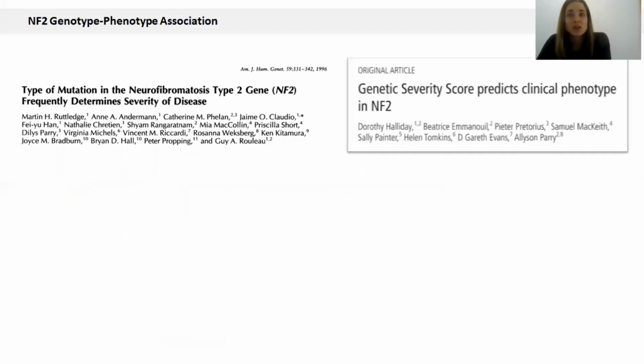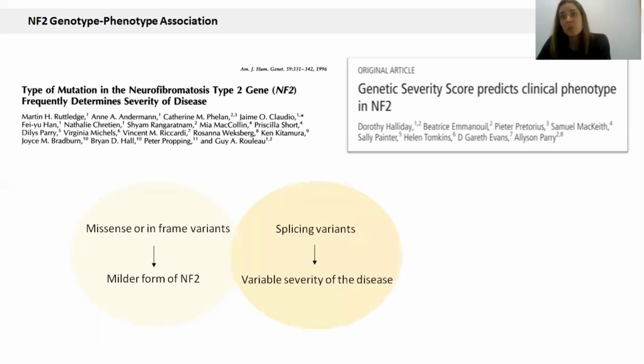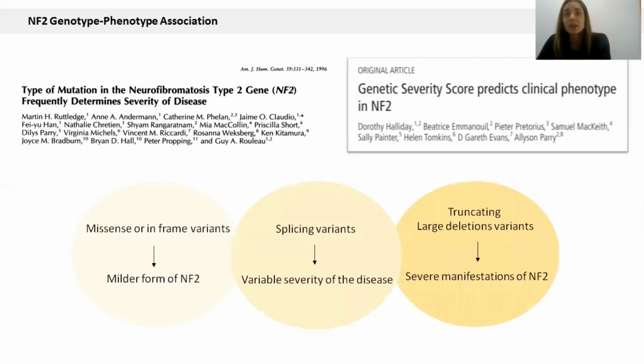So the relationship between the genotype and the phenotype of patients with NF2 is largely known, in which missense or in-frame variants are generally associated with a milder phenotype of NF2 that presents later in life and with a slower growth of the possible tumors. In between, and with a more variable phenotype, we have splicing variants, which may depend on the position of the variant in the gene, among other factors. And finally, the truncating variants or large deletions are those that are associated with a severe phenotype of the disease, usually presenting at an early age with rapid tumor progression and usually with various additional schwannomas, meningiomas, or ependymomas.